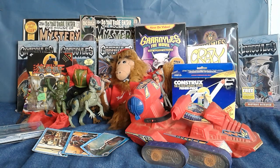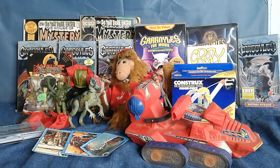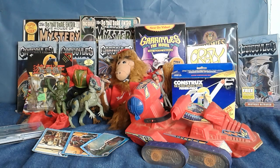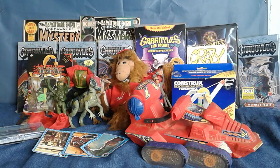By the way, for all of that stuff at that one sale that I showed you, I paid $3. I think in total I paid today somewhere around $20. Correct me in the comments if I'm wrong, but I think I paid around $20 for everything shown here. Which is a good amount of stuff.